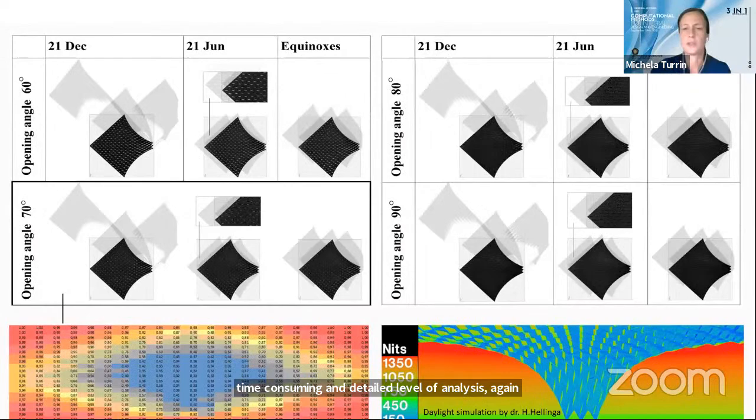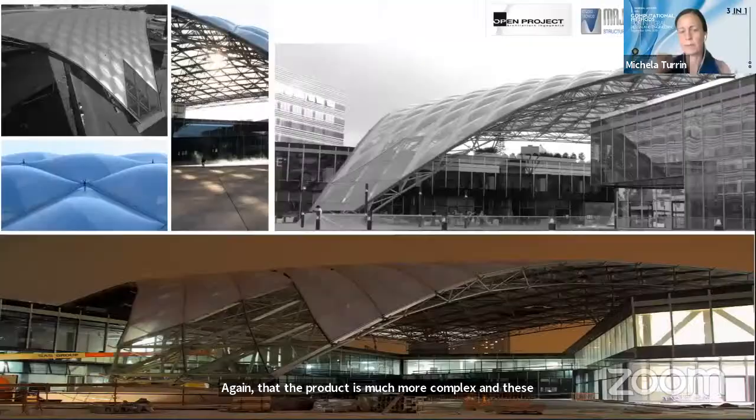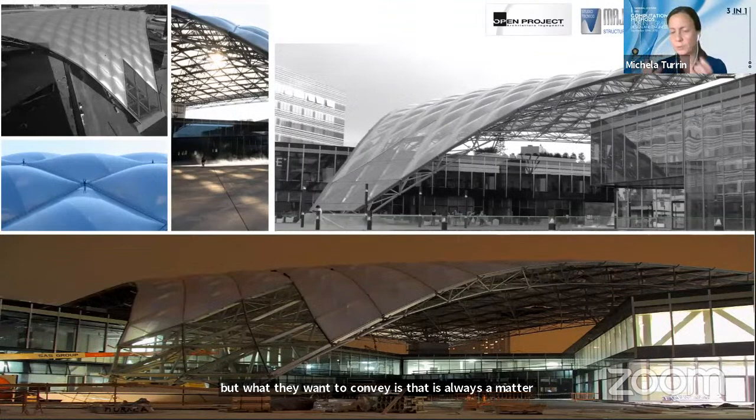Again, the project is much more complex than this, but what I want to convey here is that it's always a matter of understanding what the parametric model is for, what the simulations are for, and how we can actually combine them at the right moment of the process between being kind of general and getting the overall direction versus then diving deep into the deeper understanding of the detailed aspects of that.